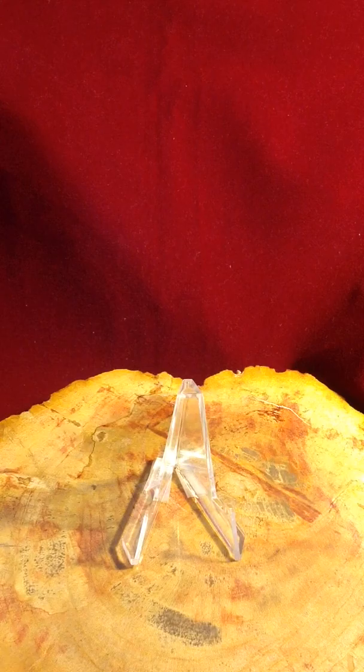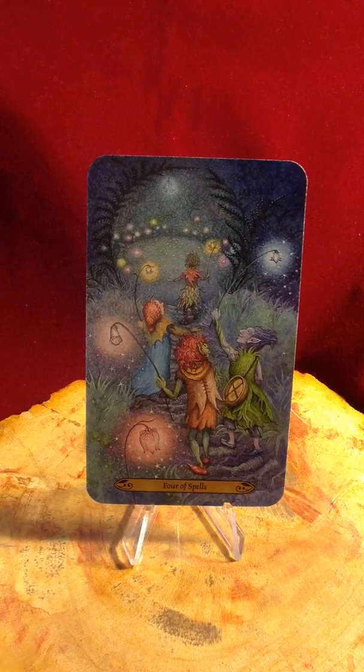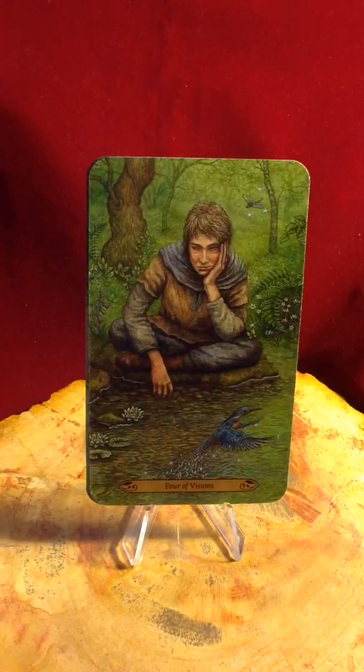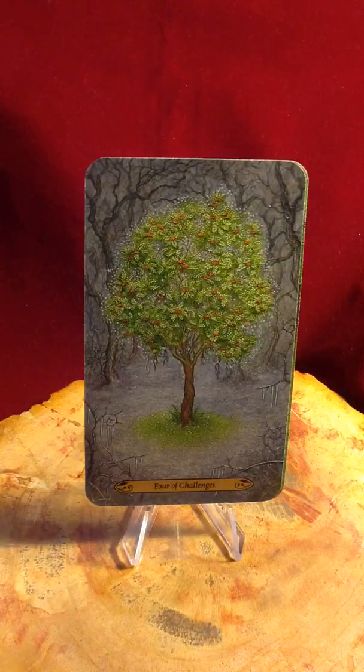Now we move on to the fours. 4 of spells. 4 of visions. 4 of challenges. I'm curious about that. Tree.